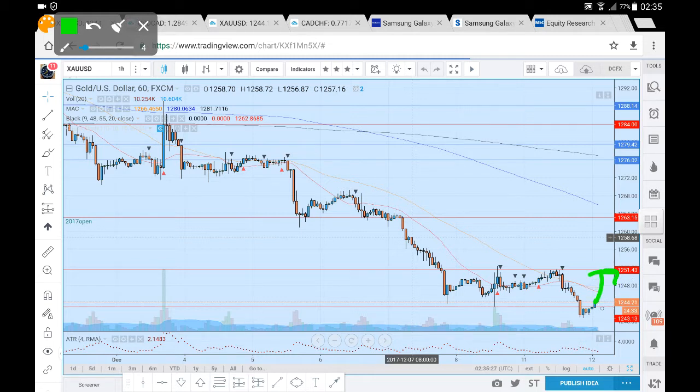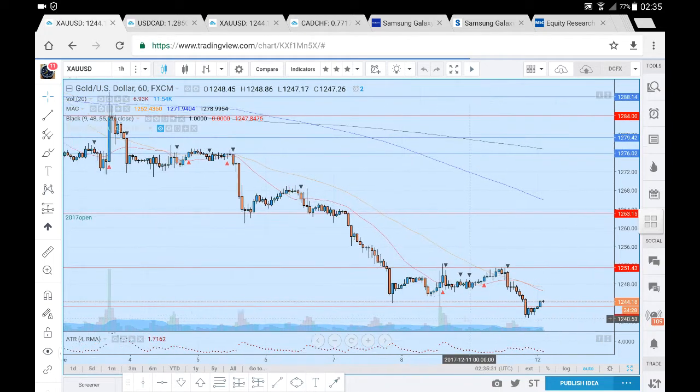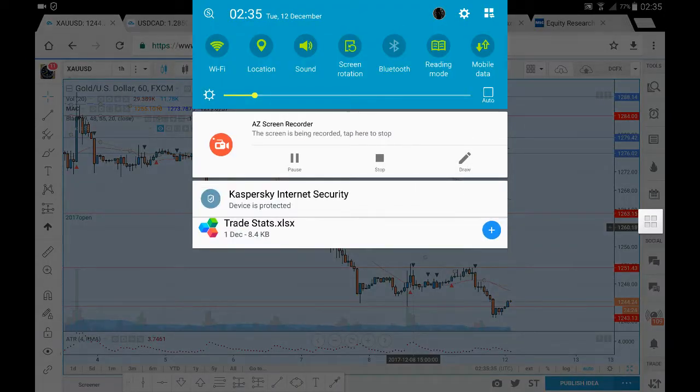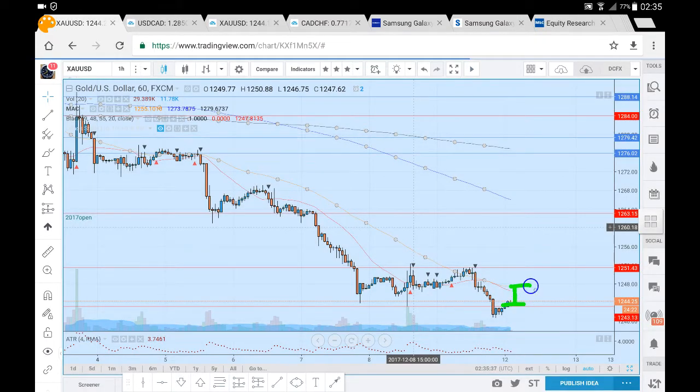If we do see another breakdown, again, we'll be targeting the lower end of the channel. Let's just drag this over a bit. So, just bear with me a second here. If we do see the bullish buy side momentum come into the market, again, we'll be looking to target the upper end of the channel.